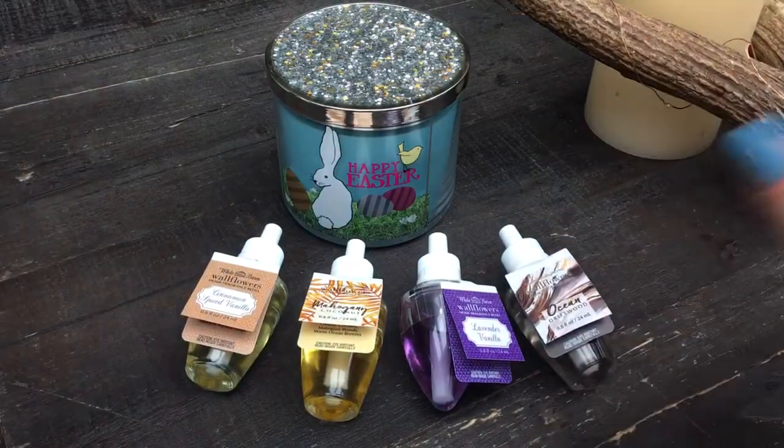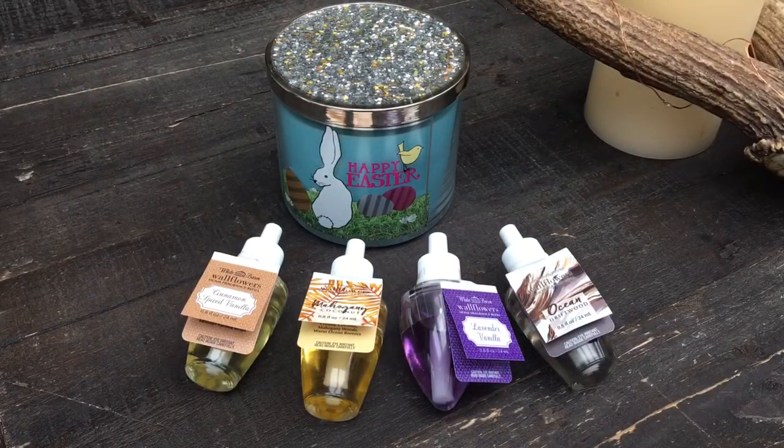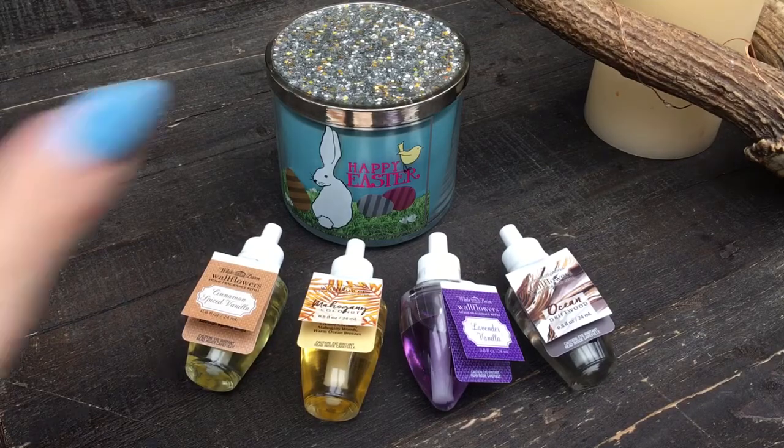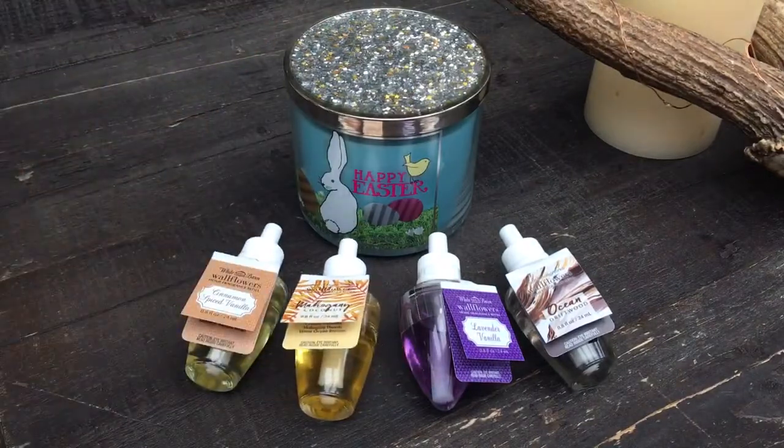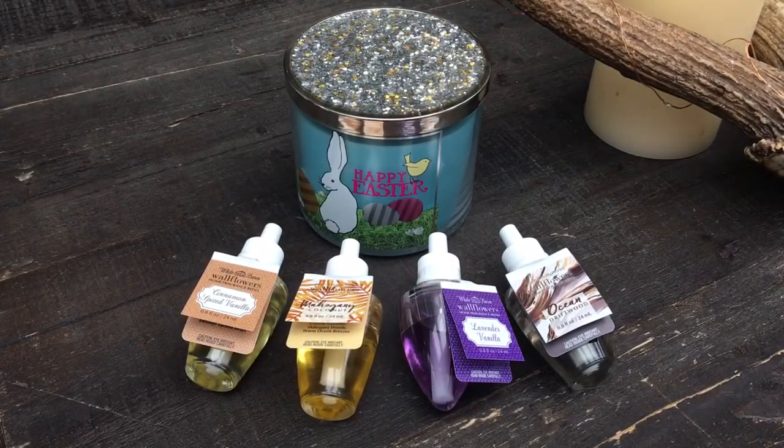And then when we were deciding on the candle, I was like, you know what? I totally forgot about the Easter candle until we walked in and I saw the display and I was like, oh, that lid is calling to me. So I figured since I'm exchanging a candle, I can get this for free instead of paying the $24.50 for it, since they have the audacity to raise it by $2 just for the glitter lid, which is so absurd.